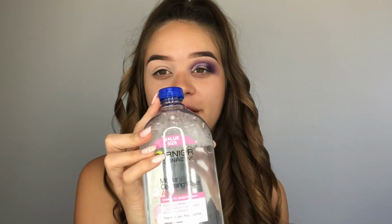Now that I've got a rough cut crease happening at the moment, I'm just gonna take a little cotton swab type thing. I get these ones because it's got a sharp angle and a round angle on the other side. And I'm just gonna take some Garnier micellar water.